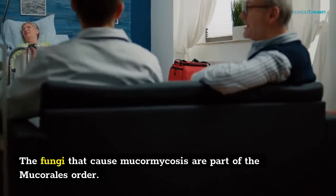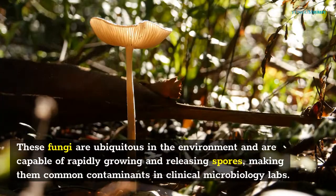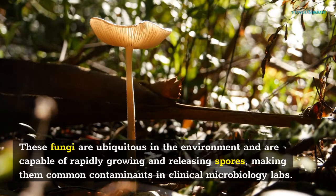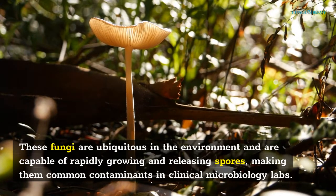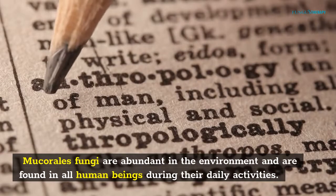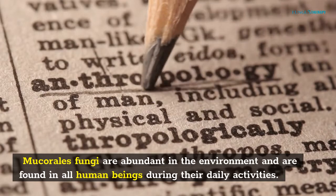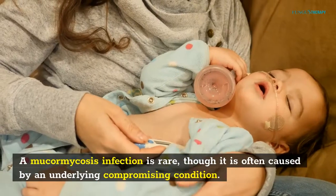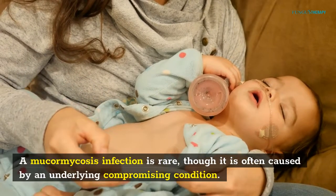The fungi that cause mucormycosis are part of the Mucorales order. These fungi are ubiquitous in the environment and are capable of rapidly growing and releasing spores, making them common contaminants in clinical microbiology labs. Mucorales fungi are abundant in the environment and are found in all human beings during their daily activities. A mucormycosis infection is rare, though it is often caused by an underlying compromising condition.